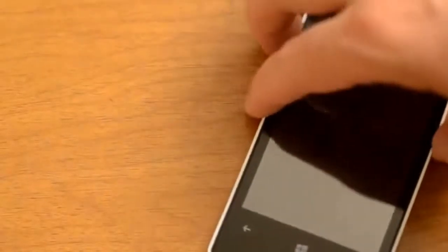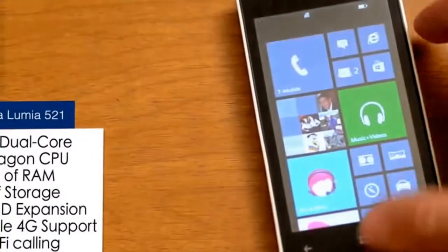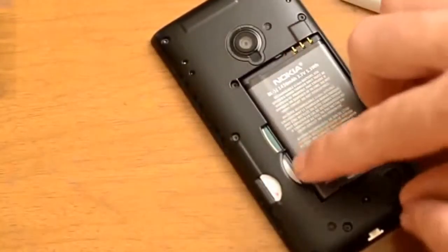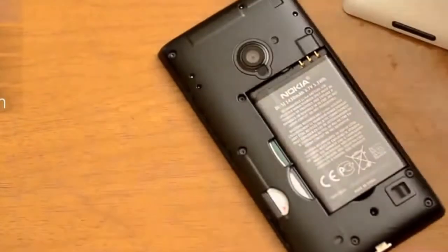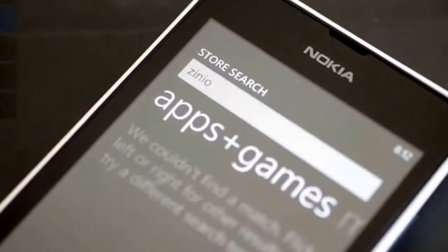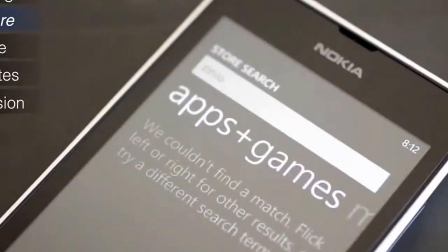The Lumia 521 has a Qualcomm Snapdragon S4 dual-core processor running at 1 GHz with 512 megs of RAM and 8 gigs of internal storage. That's not very much, so you have to pay attention to what apps you install. Fortunately, there is a microSD card slot that will allow you to add up to 64 gigs of extra storage for music, videos, and photos. The 512 megs of RAM is also a bit limiting, as there are certain apps that you won't be able to install. These include many high-end games as well as Zinio's magazine reader for some reason.